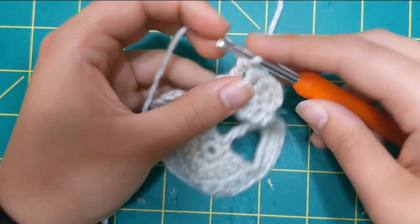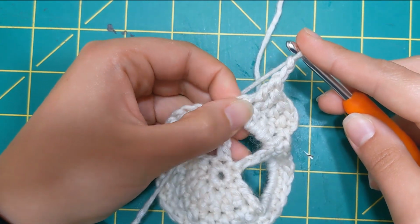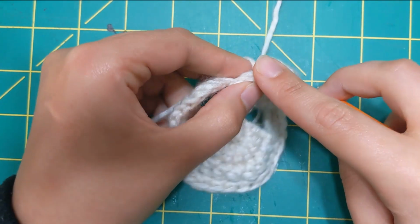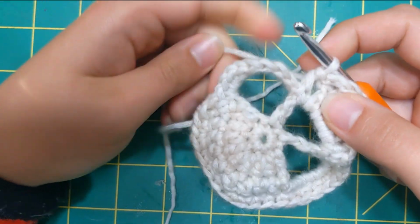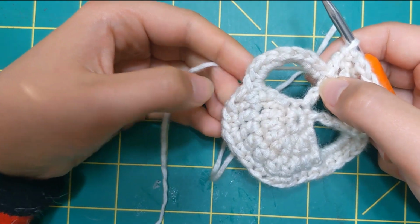So once you do that, we're going to chain 2, and then into this chain space on this side, which is right there, you're going to do another slip stitch. So just like the other side from here, what we're going to do is we're going to single crochet around until we get to right here.